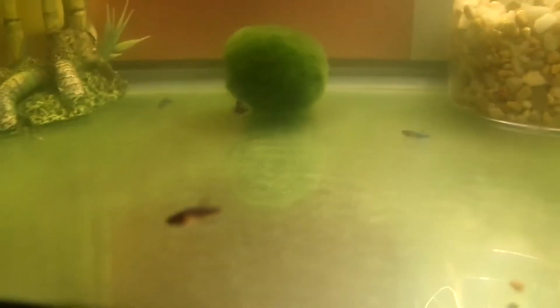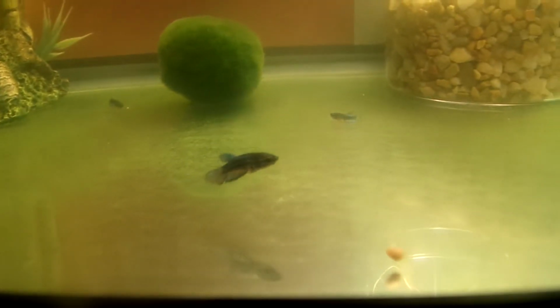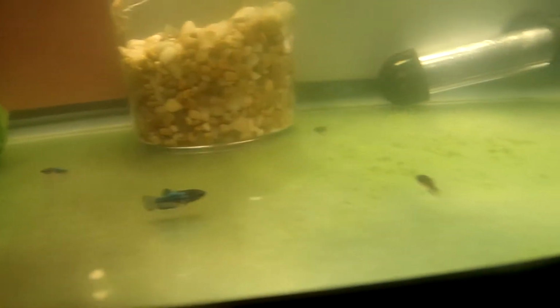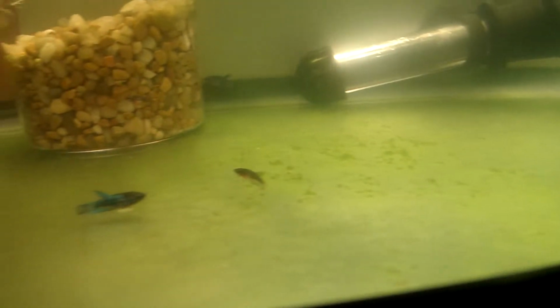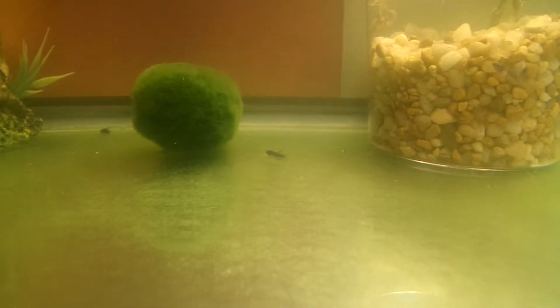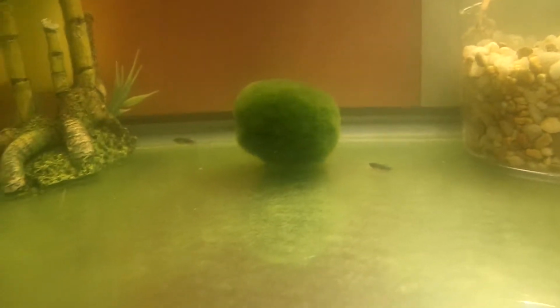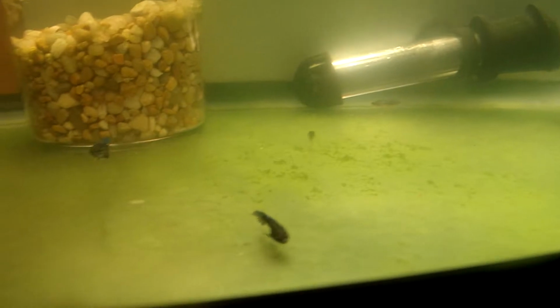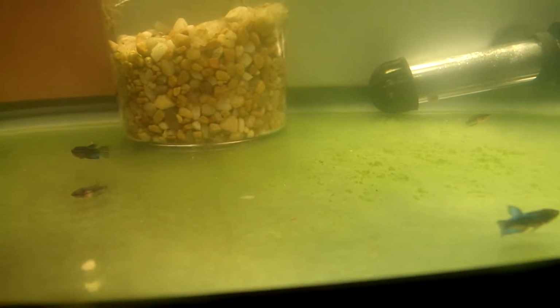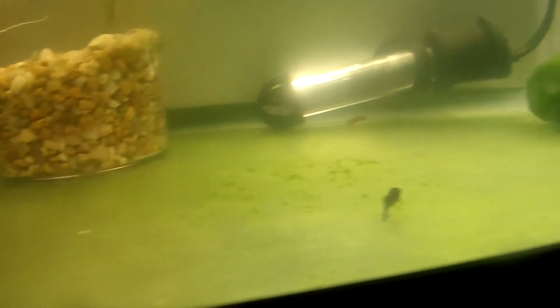And in the process of putting them in the bigger grow out tank, basically I'm going to be weeding out all the smaller fry. They're going to stay in here while I take the bigger fry and the healthier fry, excuse me, throat's hurting. The healthier, bigger fry are going to go into the grow out tank. The smaller ones will stay in here, just so they get a chance to catch up.